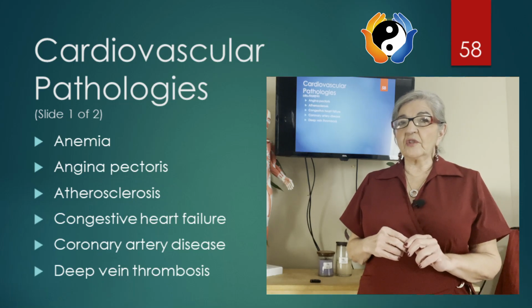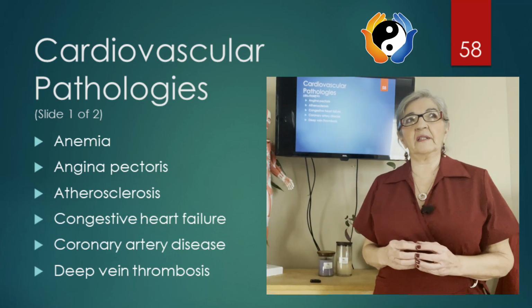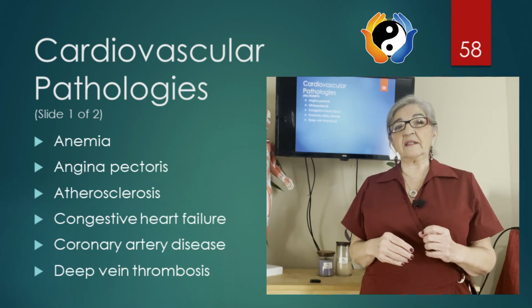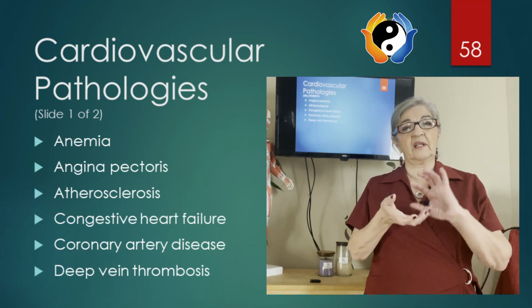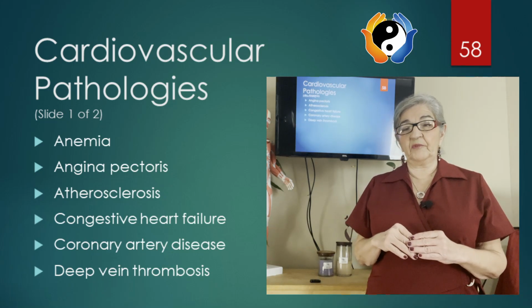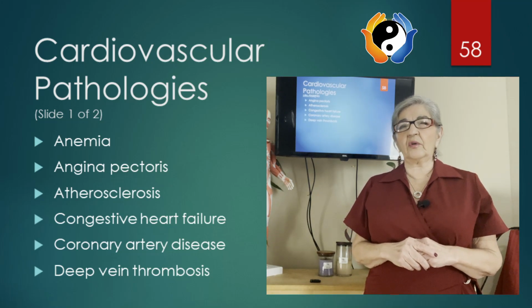Now the more dangerous one is the sickle cell anemia, and that sickle cell anemia is hereditary. Children are born with it. They get it from their parents, and this is where the red blood cells look like sickles. They have real jagged edges. They're not soft and pliable, and these sickles get stuck. They can't pass through the capillaries and through your cells. So this is more dangerous. There's no cure for it.